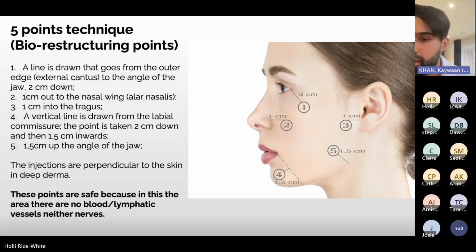Now, given this isn't a filler and an implant, don't sell a dream to this client. You need to be very realistic about what it is that we're trying to achieve. We're trying to achieve stimulation here, and that doesn't happen overnight. It does require more sessions.